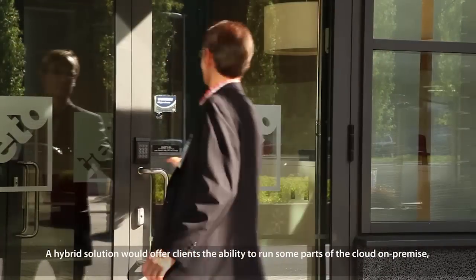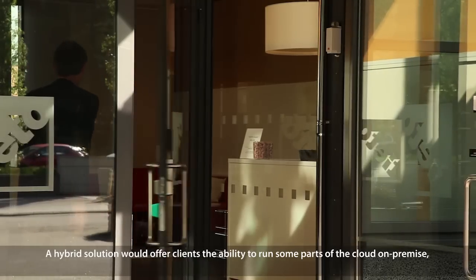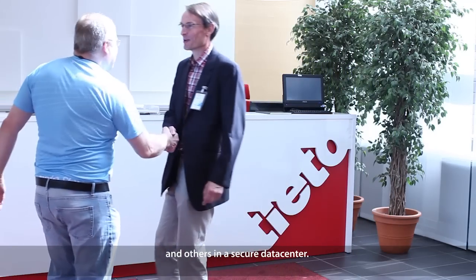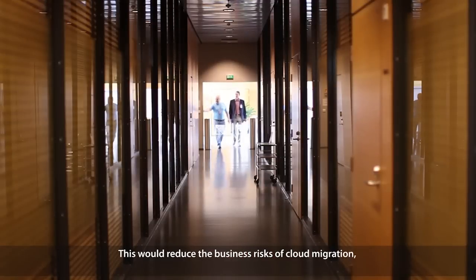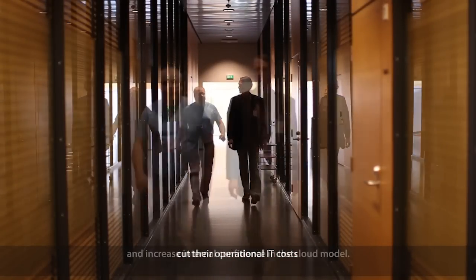A hybrid solution would offer clients the ability to run some parts of the cloud on-premise and others in a secure data center. This would reduce the business risk of cloud migration, cut their operational IT costs, and increase internal confidence in the cloud model.